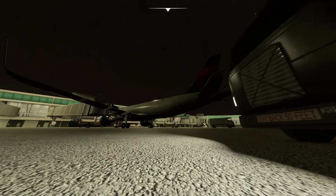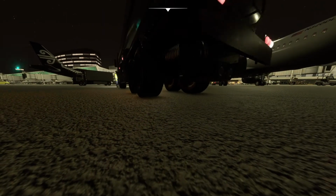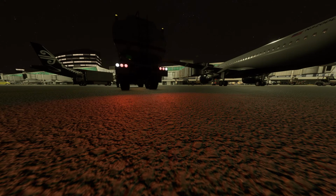Oh, and here comes a fuel truck. Good, blocking the view. Awesome. That's what we want. Hello, fuel truck. Straight into the person.